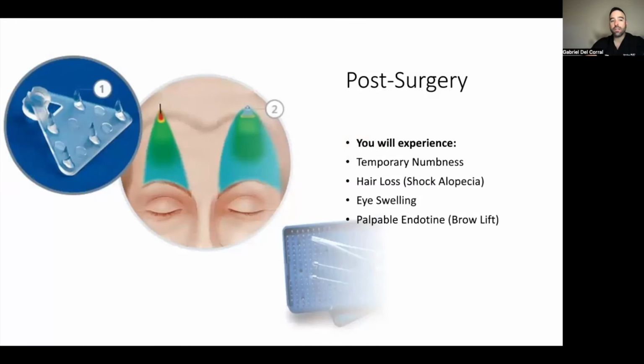Now, after surgery, I want to make sure that you understand that with any type of scar in the scalp area, or really anywhere in your body after surgery, you will have some temporary numbness as the nerve sensation can be compromised, usually temporarily. We talked about this shock alopecia, or the hair loss. There is something called a shock alopecia, where, when someone has an incision in the scalp, you can temporarily have hair loss. And it's usually not in the area where it was operated, I mean in the scar itself. It can be a little bit more posterior. That is called shock alopecia.